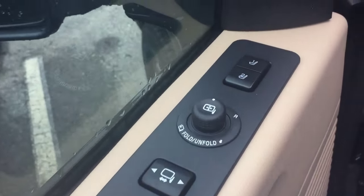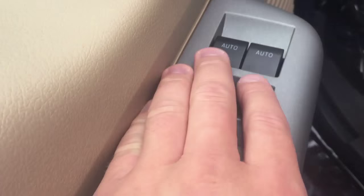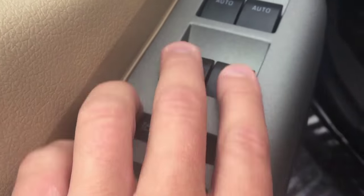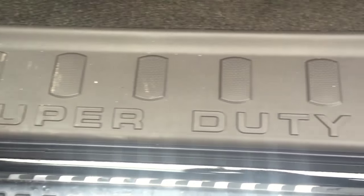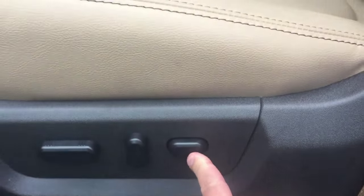You have your power folding mirrors, memory seats right here. You have automatic windows down and up for the drivers and passengers. The rear is not automatic. Just your lock-in of the doors right there. You have your cubbies for tools and things like that. Power seat. And power lumbar.